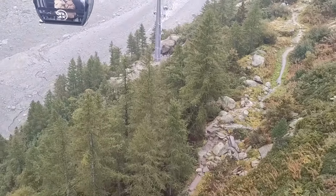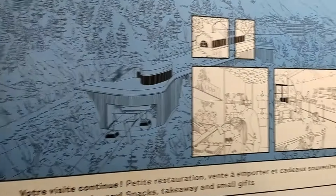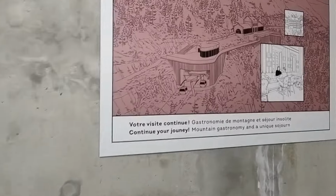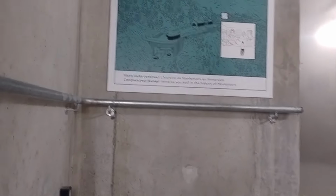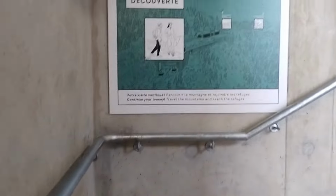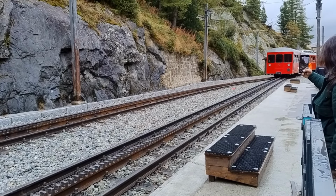I noticed there were actually trails down here where you could hike up or down if you wanted to. And now the final set of stairs to go, up to the restaurant and train station. And with that, it was time to catch the classic old train back down to Chamonix.